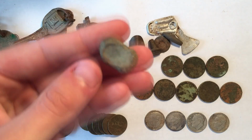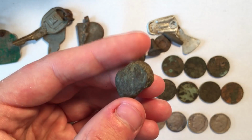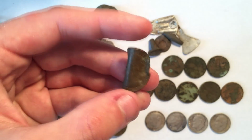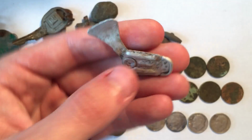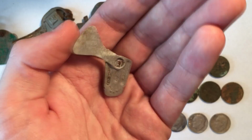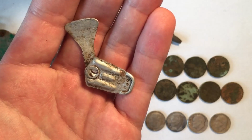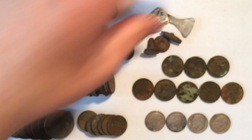I found this on one of the last times that I went out, and it looks like it could be a really big bullet, but I'm not so sure about that one. I found this bent up quarter, a few other pieces, and then this here, I know it looks like junk, and it really is, but it's actually one of the old pull tabs, and these were only made from 1962 to 1965, so I thought that was kind of interesting because I've never found one before.